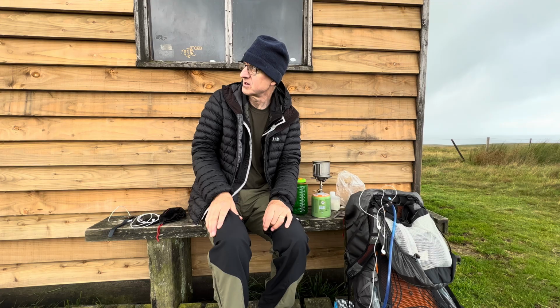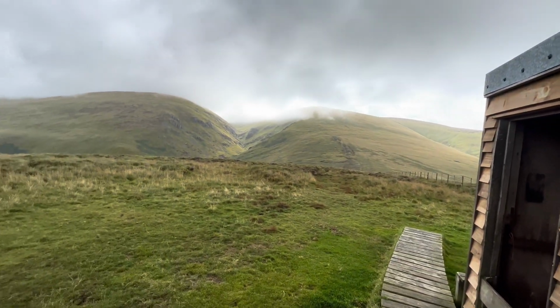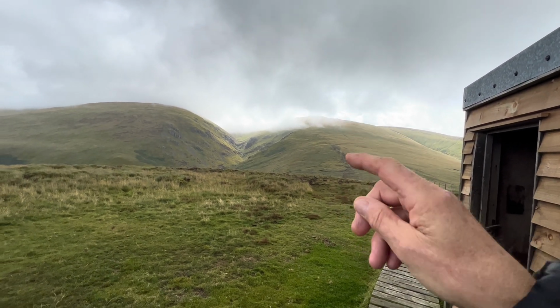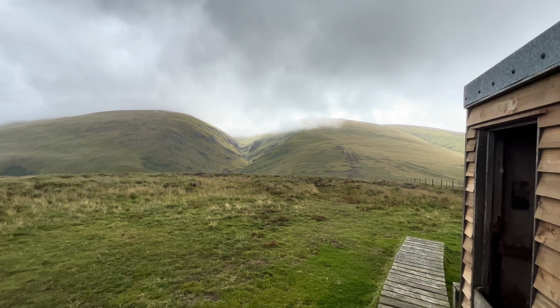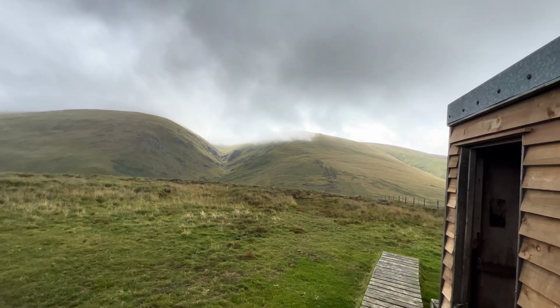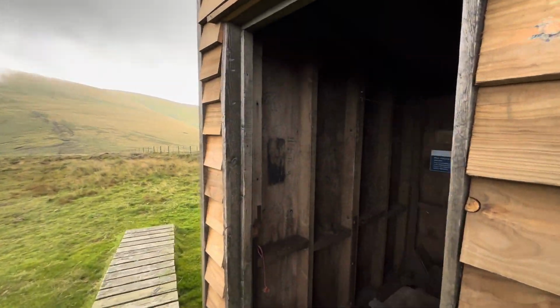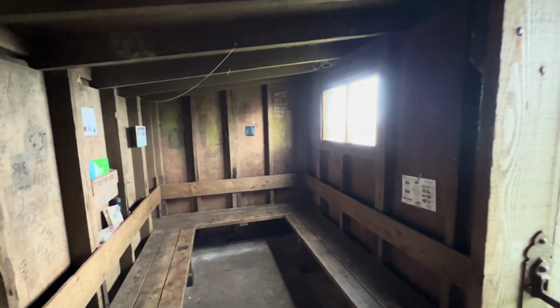It's a hell of a climb up there. I'll turn it round and show you. So that's where we're going to go, straight up to the top of there. And there's the Hen Hole, look, looking spectacular. Isn't it beautiful? I'll show you in this bothy while we're here as well, this refuge hut. You wouldn't want to stop in here, really. It's all right.